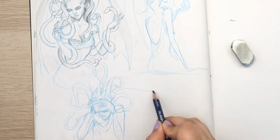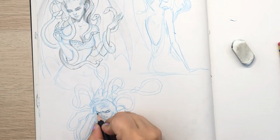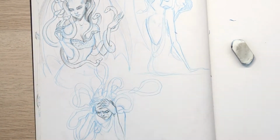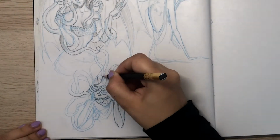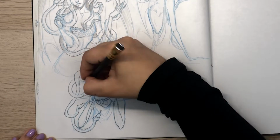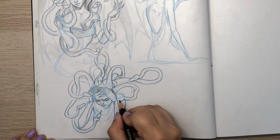So this particular sketch I wanted to show her despair, just trying to quiet down her doubts, her inner thoughts, and that are represented by the snakes. So I think it was an interesting way of using the particular characteristics of the Medusa in order to tell a specific story.